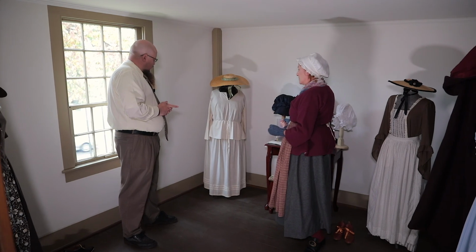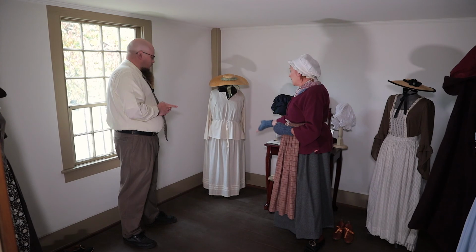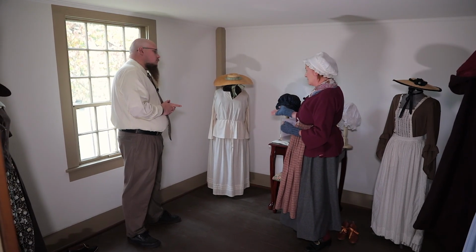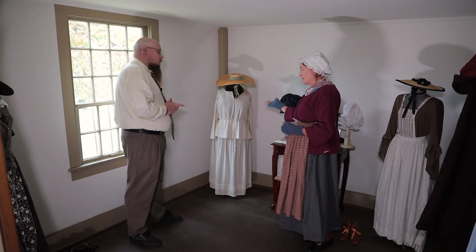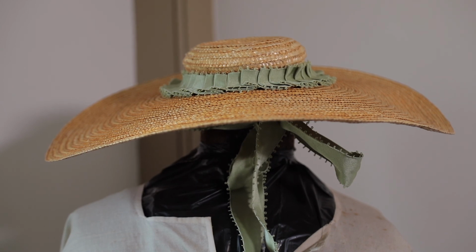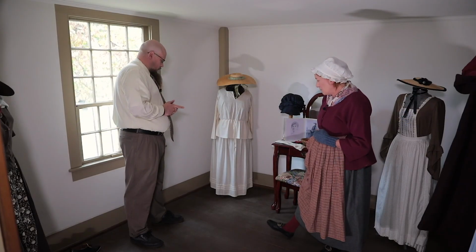Betsy Denison and the girls would have worn what we call a short gown made out of linen, and her petticoat would have been linen. This is more or less during the warm summer months. Her hat would have been what we call a shepherdess hat, a very wide brim to keep the sun out of her eyes. And of course, this would have been worn with the shoes that I'm wearing here.